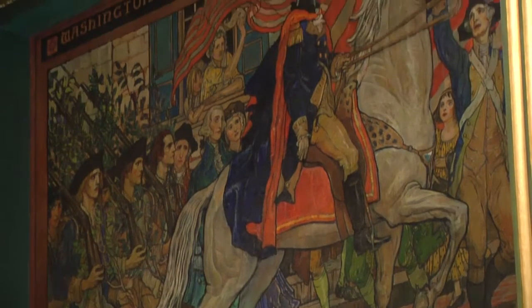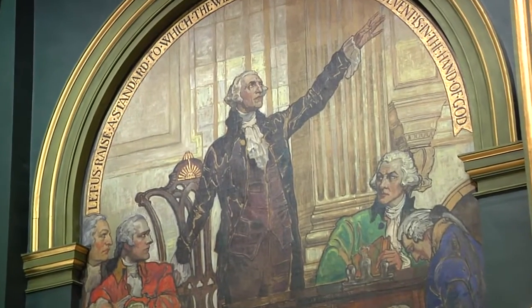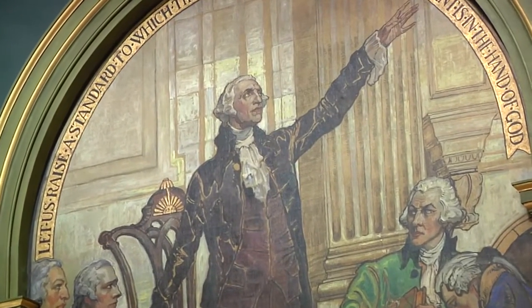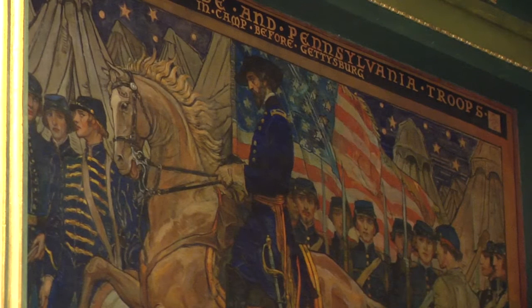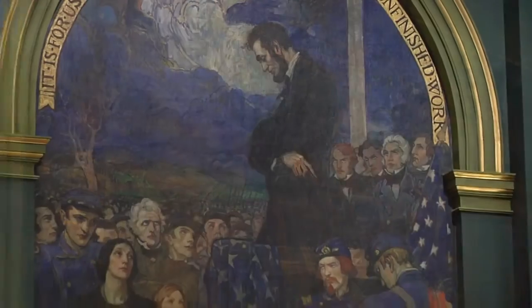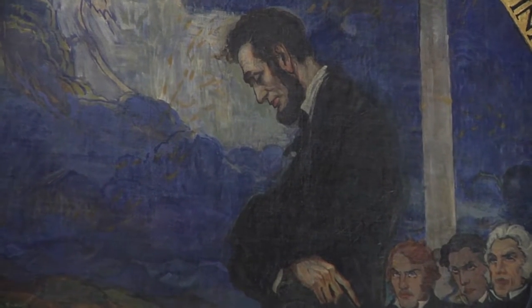Now, the four underneath are of historical times in the birthing of our country. To the far left is General George Washington riding from Philadelphia to the Battle of Brandywine in 1777. That did not end well, as I recall. Right beside that, 10 years later, is George Washington presiding over the Constitutional Convention in 1787, 2 years before he became our first elected president. Now, to the far right is General George Meade taking his Union troops to the Battle of Gettysburg, July 1st, 2nd, and 3rd, 1863. Right beside that is Abraham Lincoln giving his famous Gettysburg Address on November the 19th, 1863.